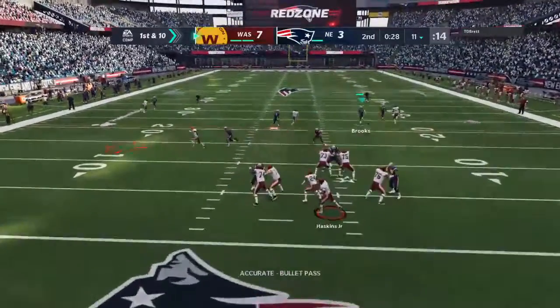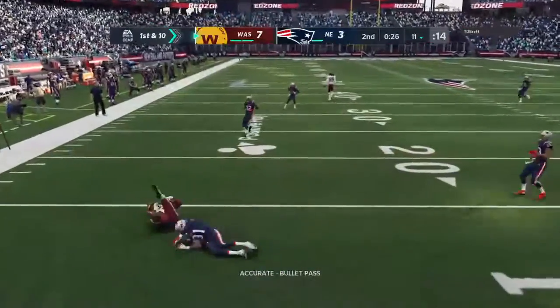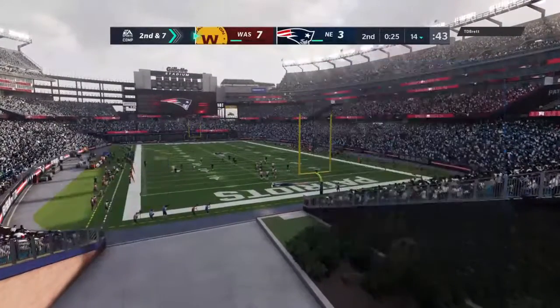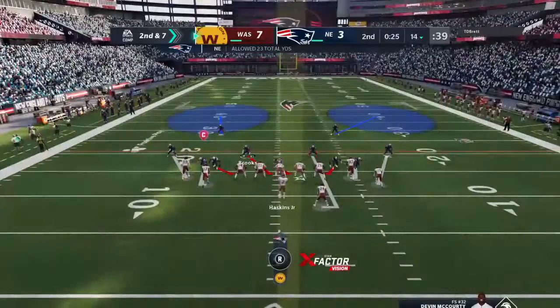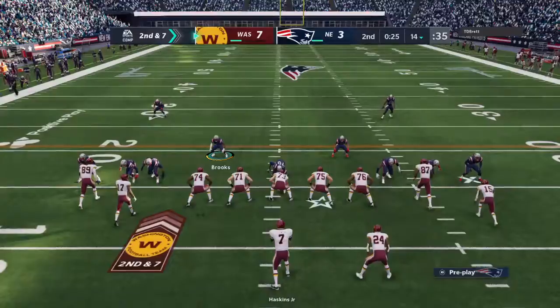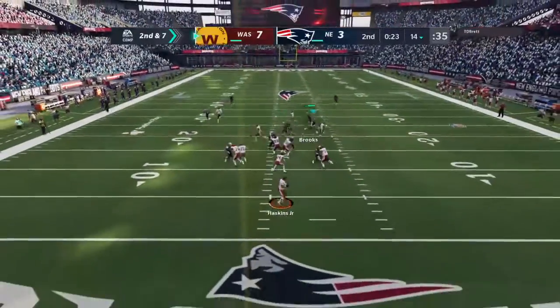Now after the turnover, here's Haskins. Looking for McLaurin, and he's got him. And he'll get it up a little shy of the 15. They'll spot him down at the 14-yard line. Now Washington going to use the second of their 3 timeouts as they'll stop it with 25 seconds to go here in half number 1.